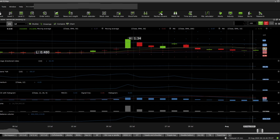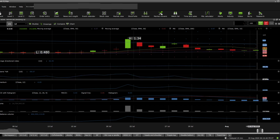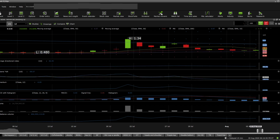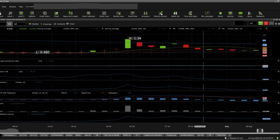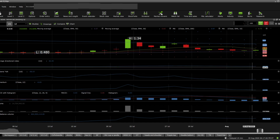and you get to see that the 10 SMA is above the 30 EMA, and the stock is oversold, all of which is bullish. You get to see here the average directional index has hit a peak of around 50, which as I mentioned before is the warning sign, almost around 60, and is actually dipping downwards. So that's a little bit of a bearish move there.